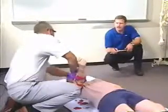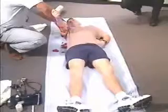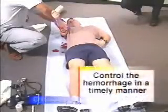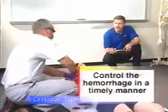Okay, at this time you would go to pressure point. So this one would be the brachial. The bleeding is now controlled. Okay. Would maintain that and then have somebody wrap the wound for me.